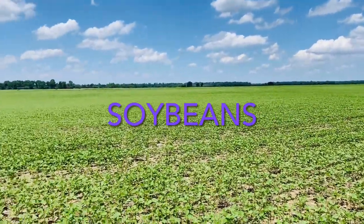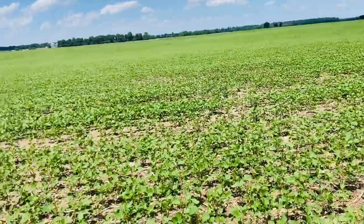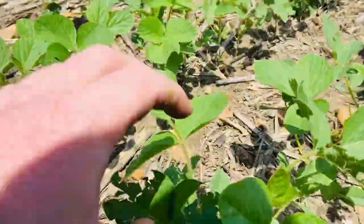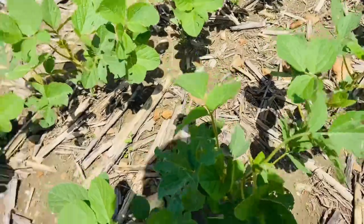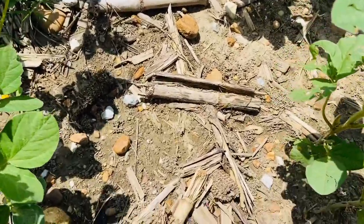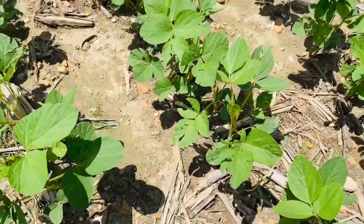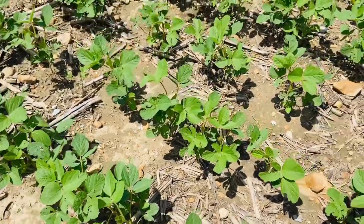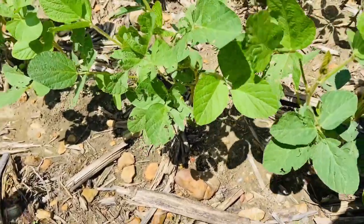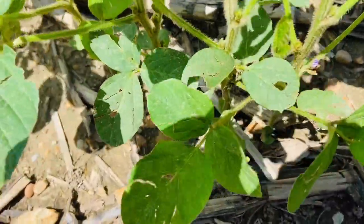Hey guys, I was driving out to the levee, check on some nukes, and just looking at this bean patch, and these beans are up a good little bit. We should have some blooms if we look. Now, when they get up this big, usually they'll start to bloom. But I guess, yeah. There we go, guys.